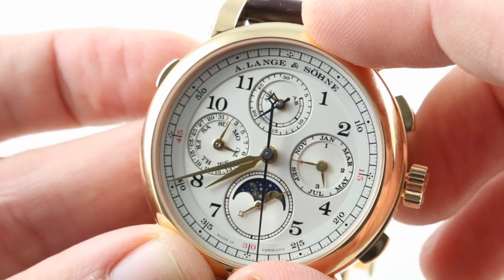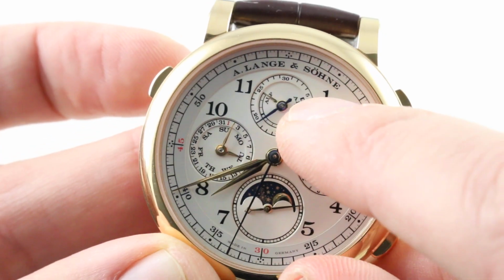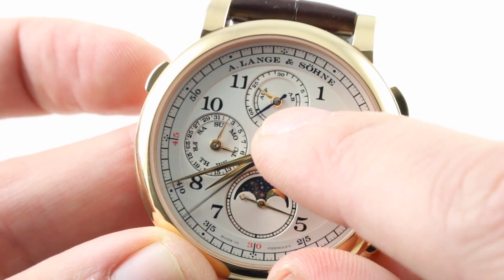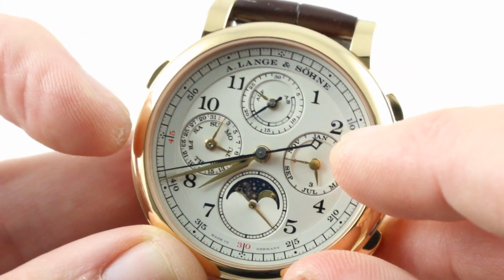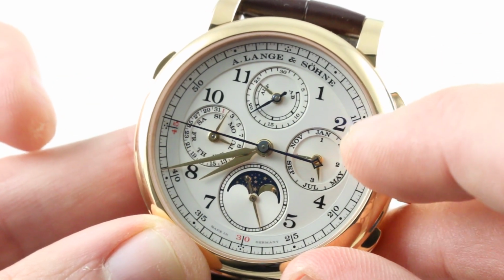You will note a few flourishes of color, blue in the moon phase, I should say, more blue in the power reserve, as well as the chronograph minutes indicator with a blue hand for chronograph and gold for power reserve. A couple of monocounters, in fact, for the date and the day, as well as the leap year phase indication and the month.